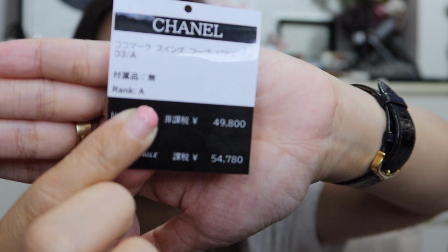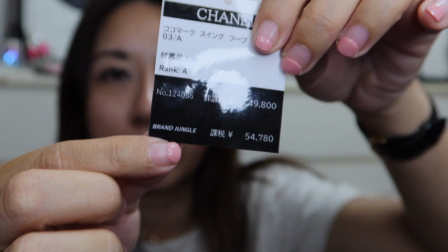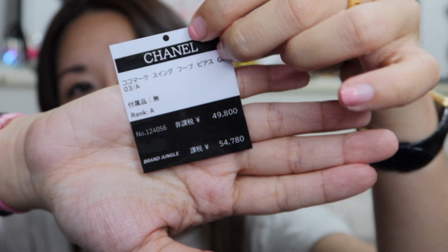I'm actually quite shocked that there were stud-style vintage earrings, so I picked them up and they were priced very well actually. This is ranked A, so they'll actually tell you how well it is priced and then tell you the price before and after tax. And they even gave me some extra discount because I picked up quite a few items, as you can see, and it came with the box, so I'm very happy about my purchases.